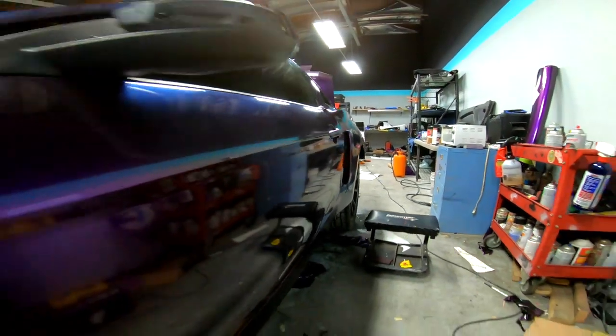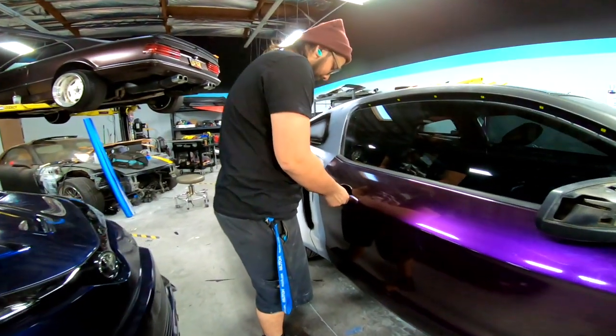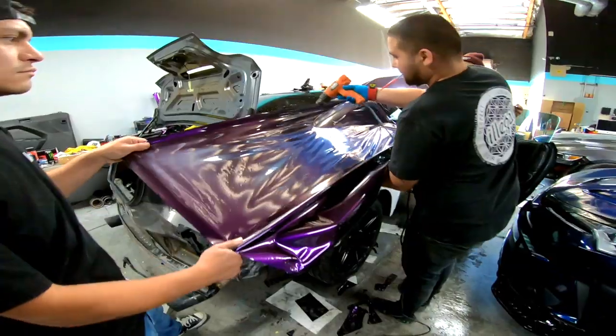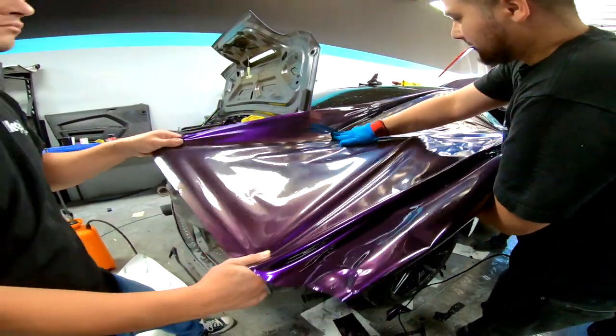Door handles. That's the go-to for work inspection. They're a pain in the butt. Small real estate with a lot of stretching means problems. Some shops actually shy away from doing them. So door wells, mirror caps, door handles, and one more important area coming up later to focus on for judging the quality of your wrap.